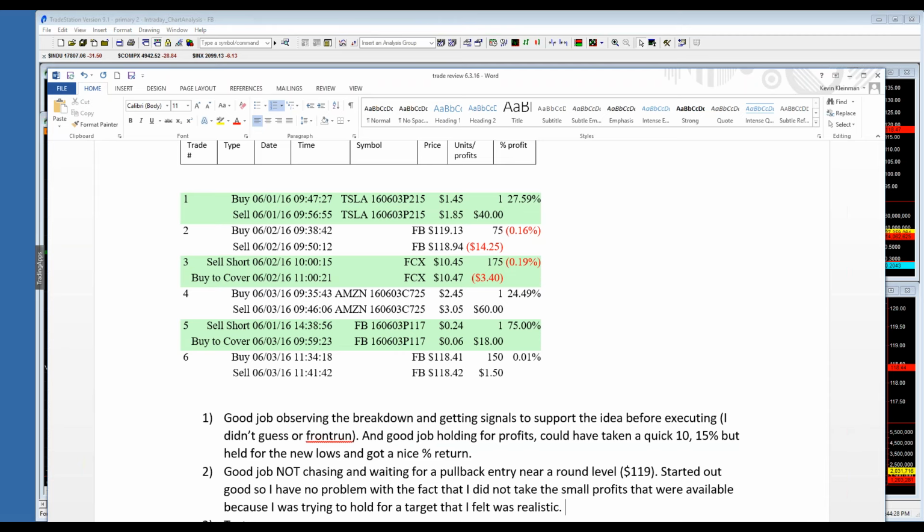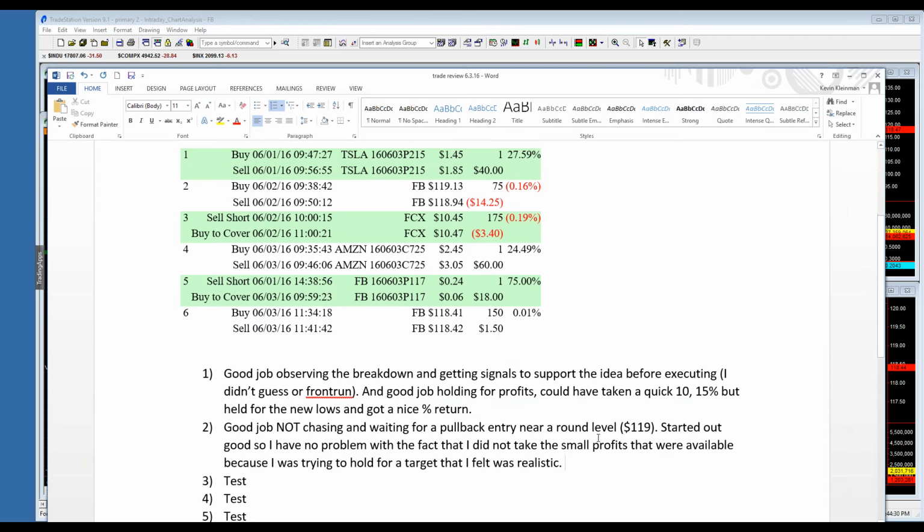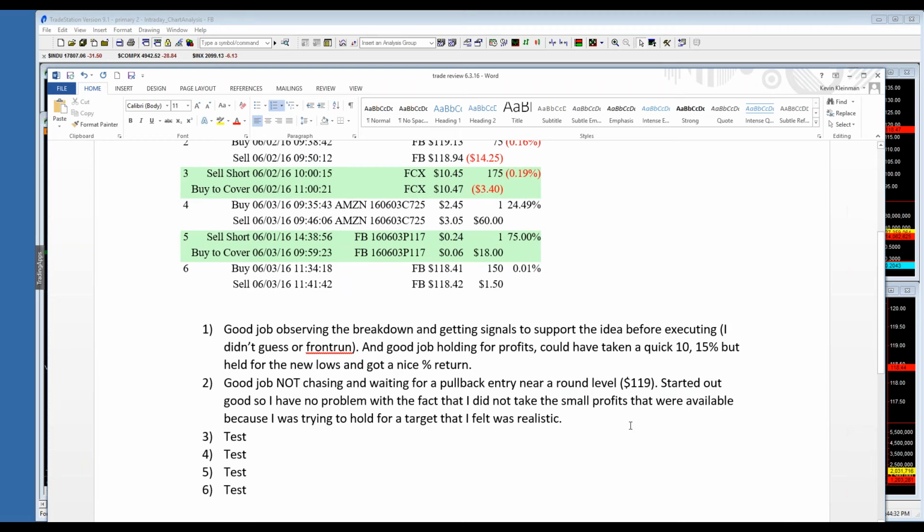I only needed to go up 20 more cents. I was looking for a 50-cent move, so 119.13 to 119.63 is what I was looking for. And the other thing I like is that I got out above my stop, based on action that really concerned me. There was no reason to come back down.